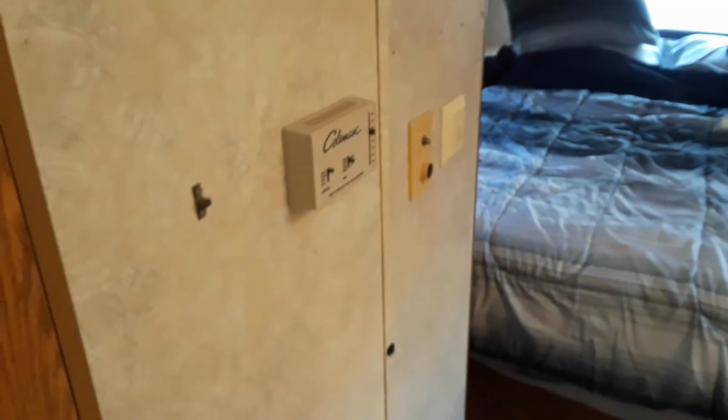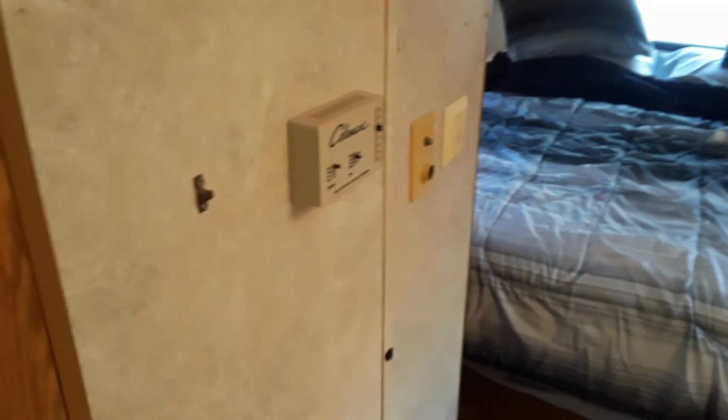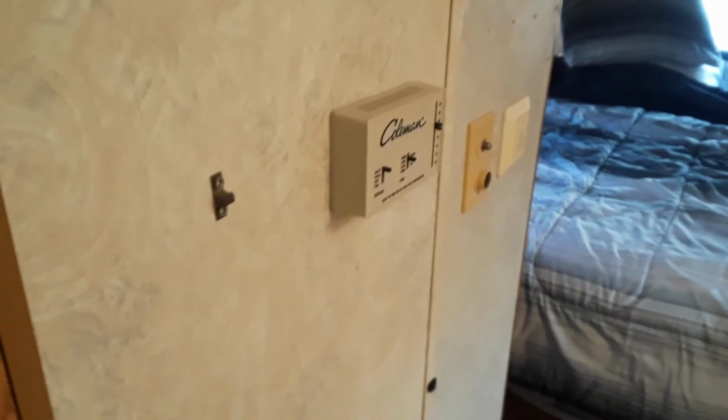It blows cold. It's a remote, so it works off the thermostat. Really happy with this thing for what I paid for it. So yeah, just got to test out the plumbing, the hot water, and we should be ready to camp.